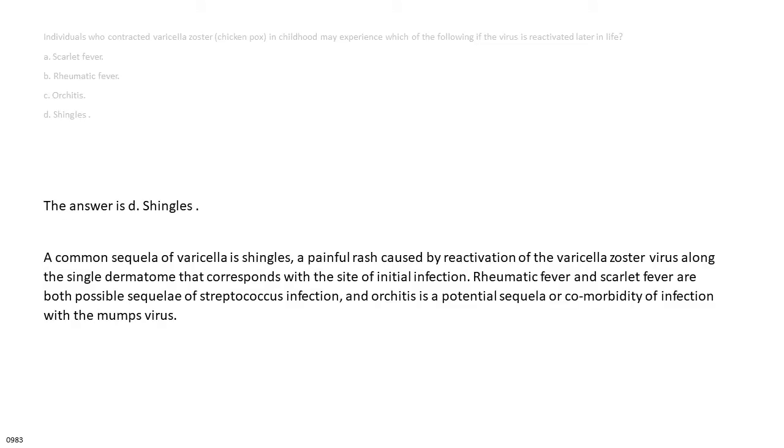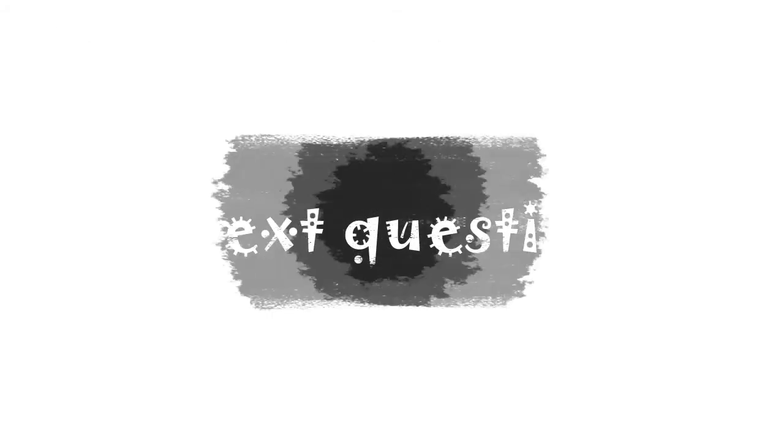The answer is D. Shingles. A common sequela of varicella is shingles, a painful rash caused by reactivation of the varicella zoster virus along the single dermatome that corresponds with the site of initial infection. Rheumatic fever and scarlet fever are both possible sequelae of streptococcus infection, and orchitis is a potential sequela or comorbidity of infection with the mumps virus.